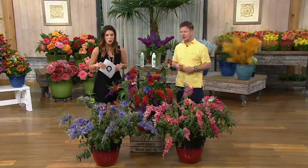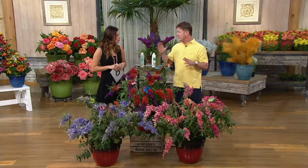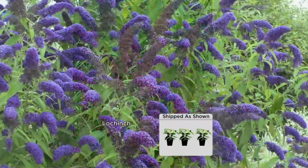Yeah, let's take a look in the home garden and show you, because these are some of the best varieties. We brought these in from the UK. You don't find these varieties at your local garden center. The flowers are big, Elise. They get 10 to 12 inches big. They start blooming in midsummer. They go all the way through the fall.